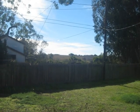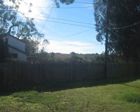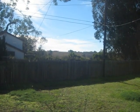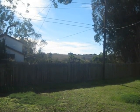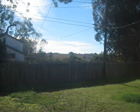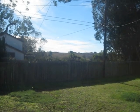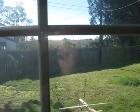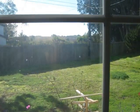Hello, this is Brad. I'm looking out my bedroom window to the south, out at my backyard, and the bluffs beyond those trees in the distance are actually right on the ocean. And there's about a 60-foot cliff up there. We're only about 20-foot elevation here, so we're in about a 40-foot hole.